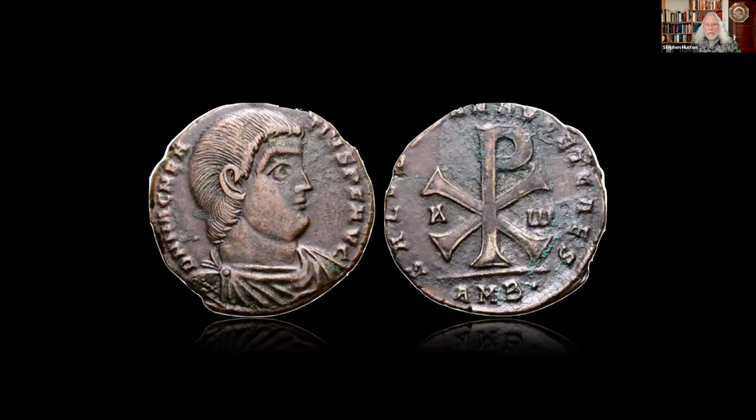I told him that such a coin wouldn't exist with Constantine and this reverse for various reasons having to do with how the coinage was issued. But he insisted that if I just looked hard enough, I could find him one. So I told him if I ever found him one, I'd let him know. And figured that was enough to make him go away.